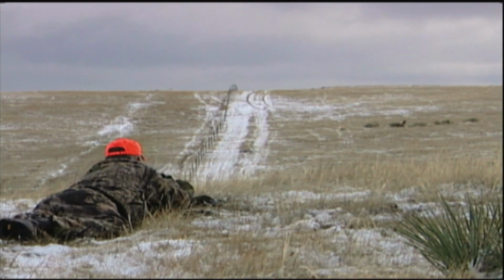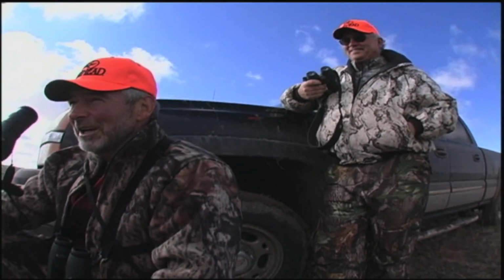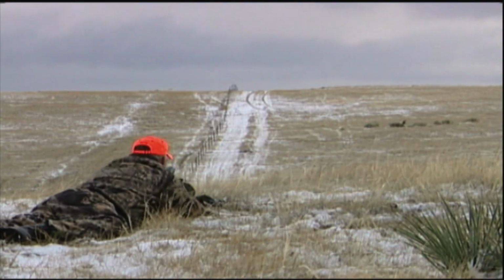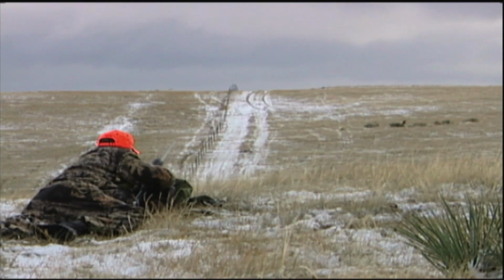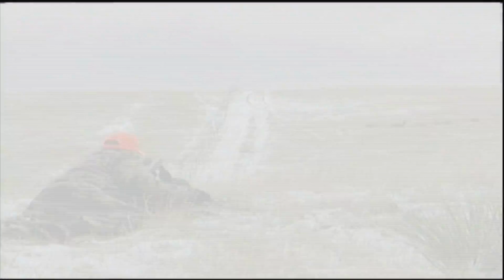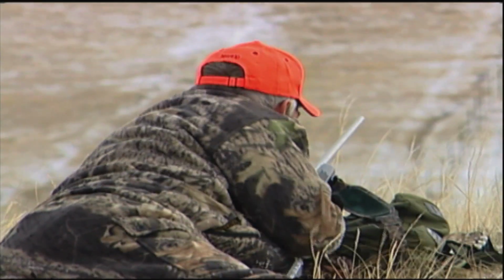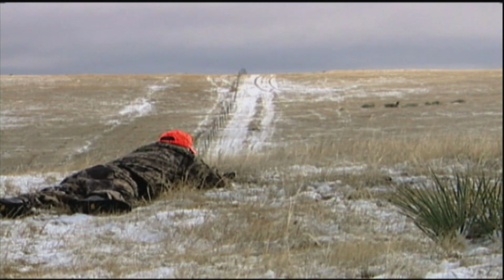High. You shot way, way high. He says, oh, you shot a foot over him. Oh, I said, I couldn't have shot a foot over him. I'm a brand new 243. It seemed to work good on paper, but it certainly wasn't working good on this antelope laying down. You're shooting way high. You're saying it's high. Yes, it's high. That high? You're hitting way up over his back. This thing ain't shooting low.